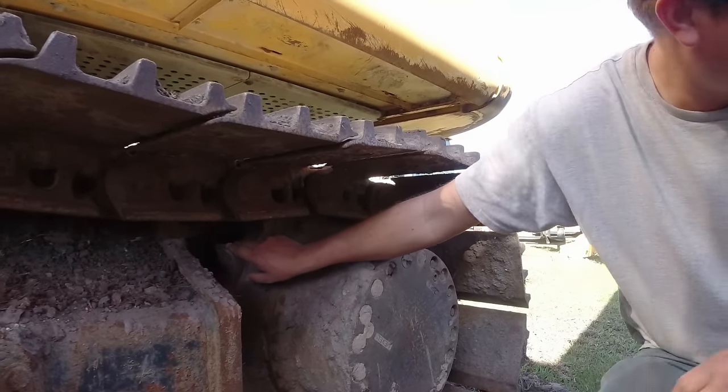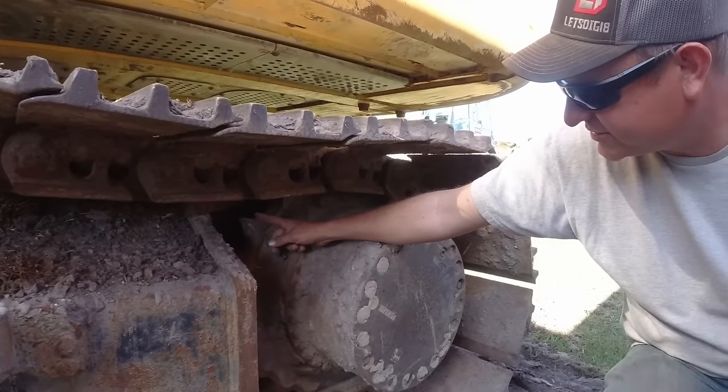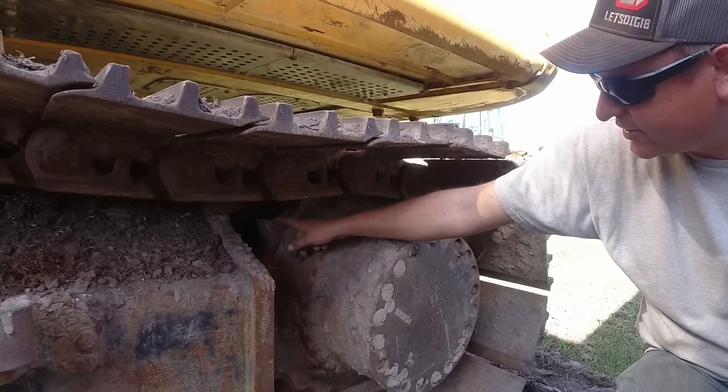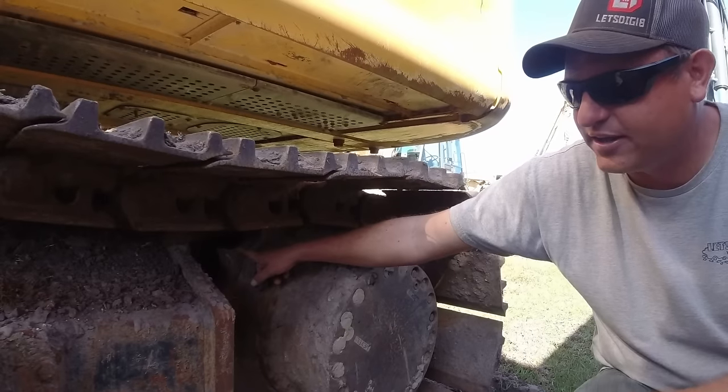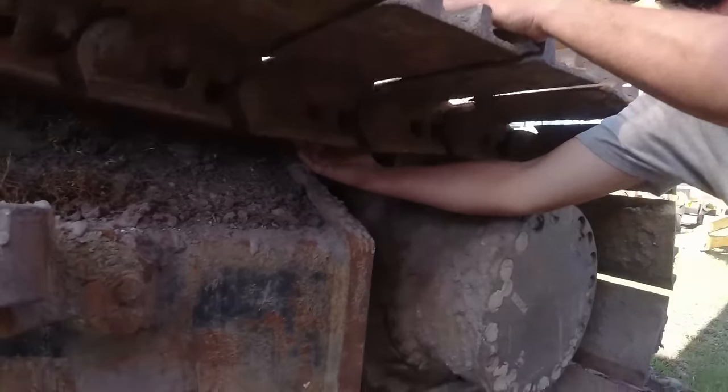That one's about the exact. So these should be about twice as thick as they are. Okay, 3,700 hours. It spent a lot of time down here in the sand, most likely. That grinds down, which in turn wears all these pins down.